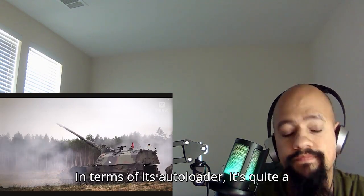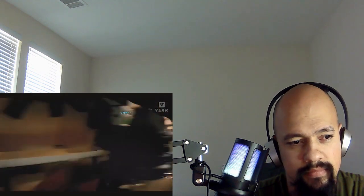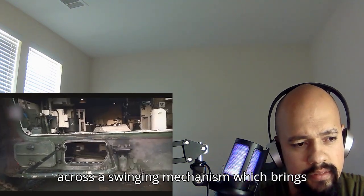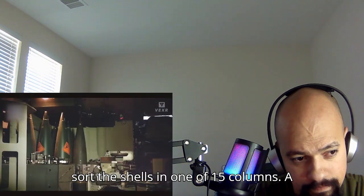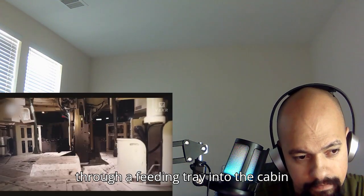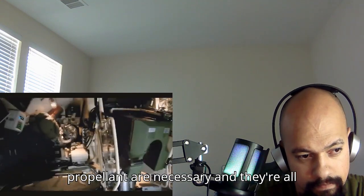Got it. In terms of its autoloader, it's quite a feat of engineering. Taking a look at the full process again, its rounds are loaded through the back across a swinging mechanism, which brings the shell into the internal magazine. This magazine can store 60 rounds of different types, using a loading arm to sort the shells in one of 15 columns. A shell can be selected and brought out through a feeding tray into the cabin, where it is automatically inserted into the breech. Manual additions of propellant are necessary, and you're all ready.